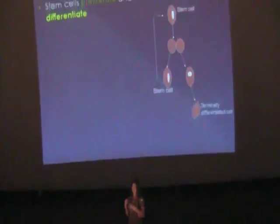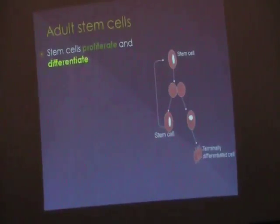Okay, so now we're going to talk about adult stem cells that we have in us every day that are being used all the time. So adult stem cells proliferate and differentiate. So it's two big words. Proliferate means they divide. So a stem cell always has to be able to divide. So if a cell is not dividing, it's already out of the definition of a stem cell.